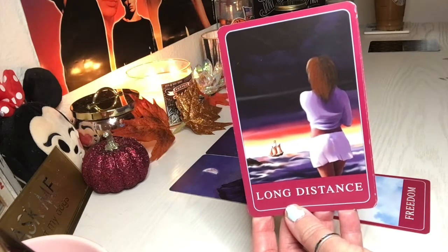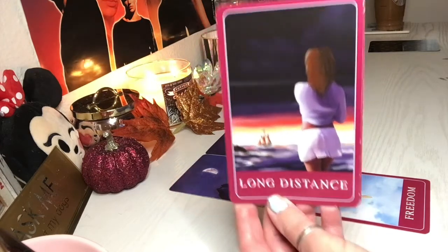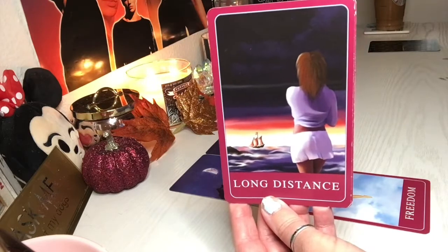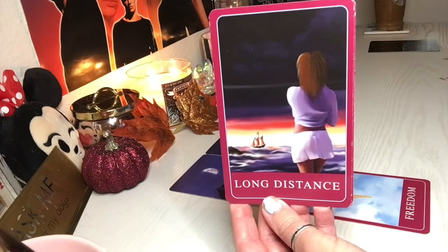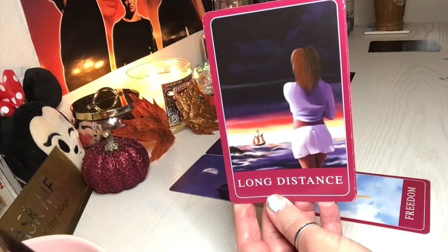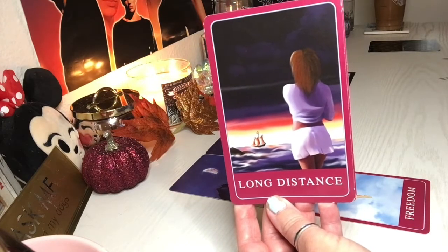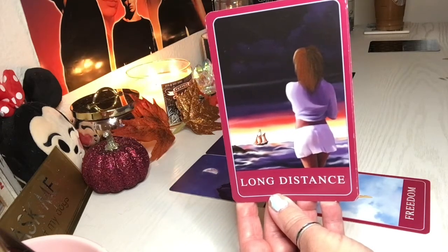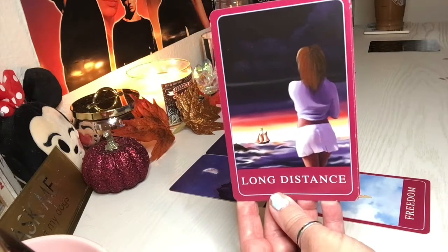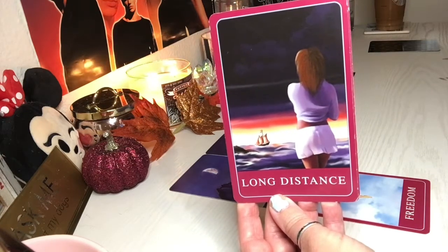Anyway, long distance. So for some of you guys, you may be involved in a long distance situation where there may actually be physical distance between you and your person. Maybe they live in a different city that's a couple hours away. It could be a different state, clear across the country. It could be a different country, clear across the globe. But wherever they are, you may be dealing with a long distance situation.